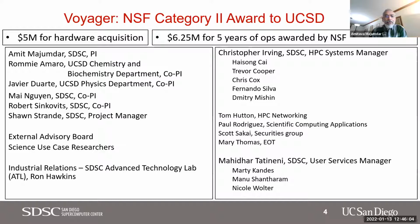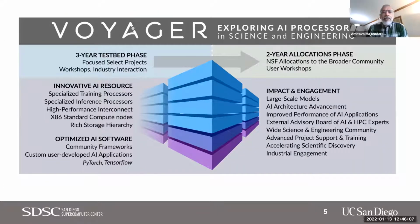Okay, so that's the overview of the project. Now, given it's an experimental machine where we'll explore AI-focused hardware for AI applications in science and engineering, we have set up the project with a 3-year testbed phase. We will select researchers from the community, and many have already contributed to the proposal, and you will see their names and their science cases later in my talk. We will work with them to implement their AI applications on the training and inference nodes of this Voyager machine, which is Havana's processor-based machine.